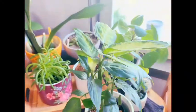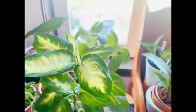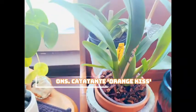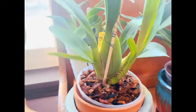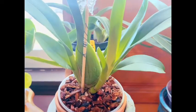Looks like we need to turn her around because she's a little naked on that side. So let's turn her around while I'm thinking about it. And then next to her, we have our Catasetum Orange Kiss. Again, really filling out that nice new growth, and I expect it to start working on that bulb.